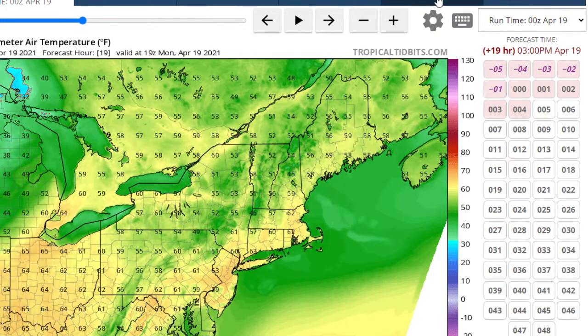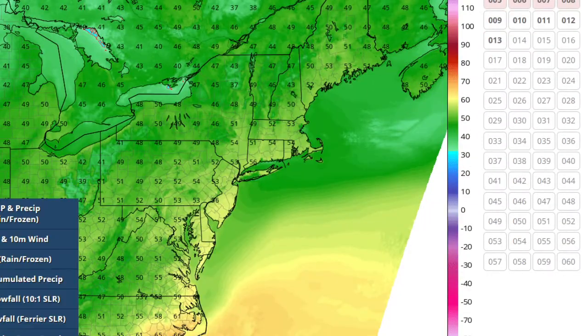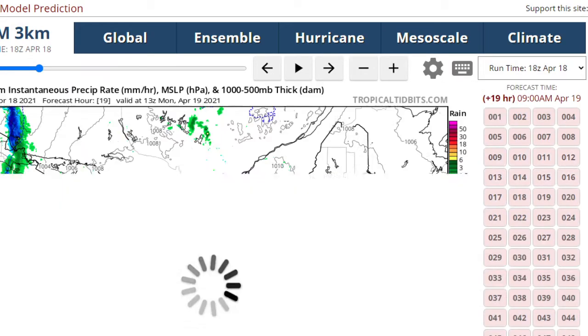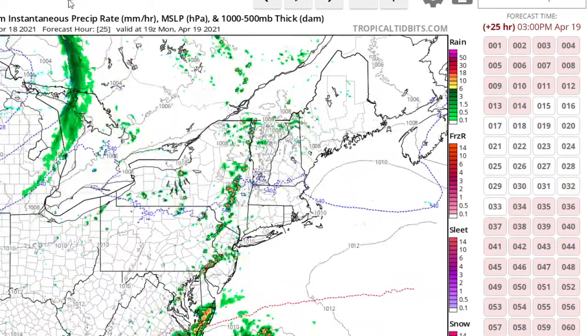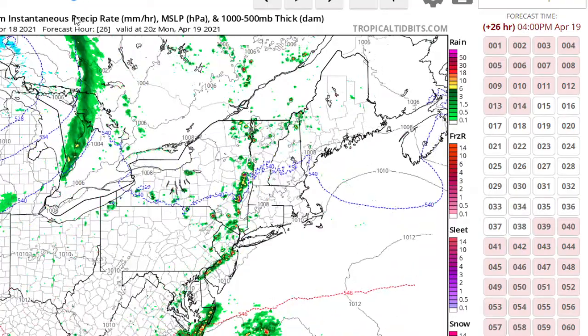So we can also look at the NAM3 as far as the precipitation threat goes for tomorrow. Do I have enough of the 0Z? And I do not. So we got to look at the 18Z and see. NAM, yeah, you can see it does pop up some showers and thunderstorms, but mainly to the west. But there could be some thunderstorms in here.